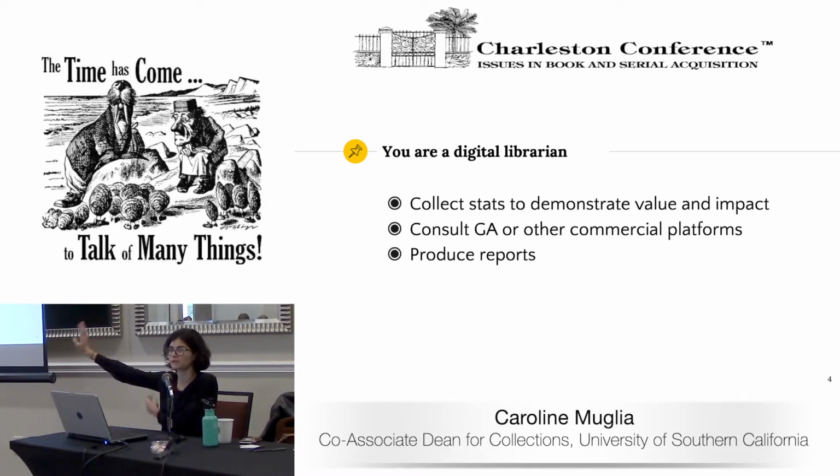Librarians. So let's say you're a digital librarian working in a digital library, and part of what you do is you collect stats to demonstrate, and these are terms that'll come up a lot in this presentation, value, impact, significance of the work that you're doing, the collections that you are stewarding, and the users that you're engaging with. Maybe you're consulting Google Analytics, a very popular commercially available platform that a lot of librarians use to track and analyze basic statistics. Maybe you're using other commercial platforms, but really you're producing these glamorous and sexy, colorful reports that again are demonstrating that value at some intervals. Maybe you're producing monthly reports for internal users, maybe annual reports for stakeholders or funding agencies. This is part of the work that you're doing as a digital librarian in 2019 today.